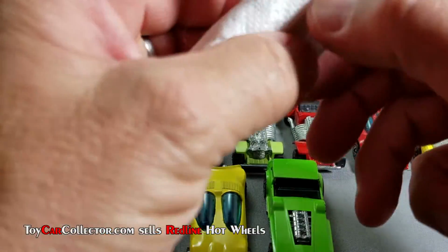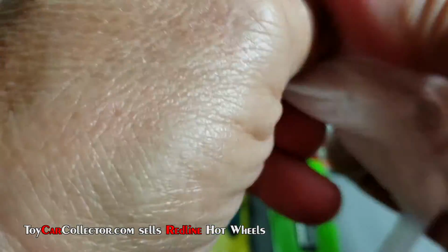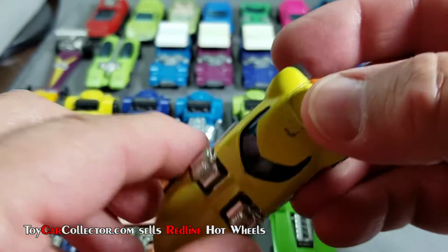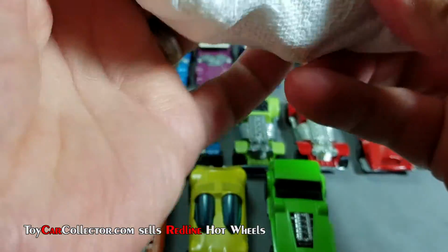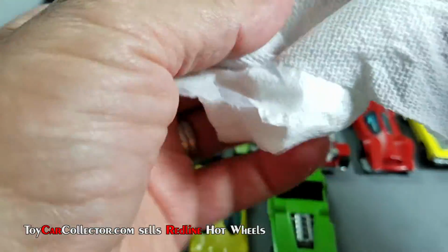Now, I can't keep all these cars. I'd like to keep all these cars, but I can't. So give me a call if you want to get some yellow. It will take me a while to list all these cars, of course. It takes a lot of research and time and study and effort. But they will all be listed eventually.